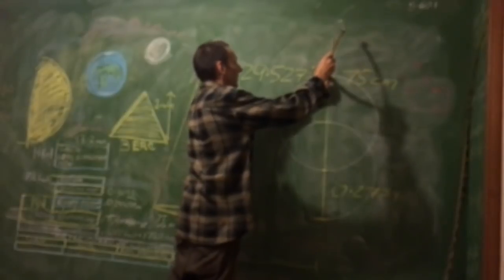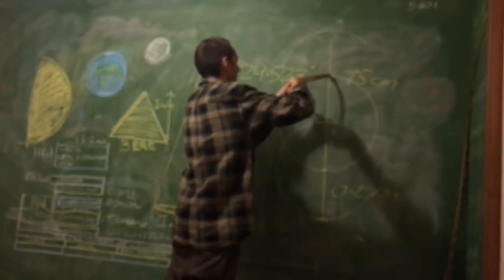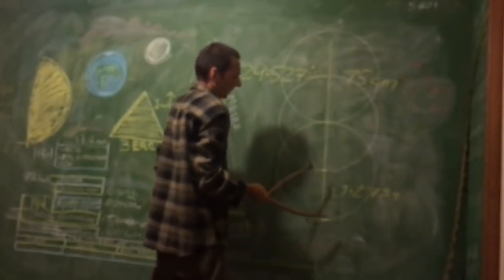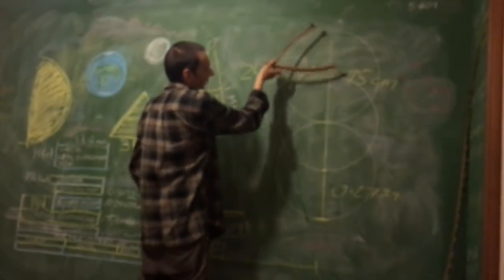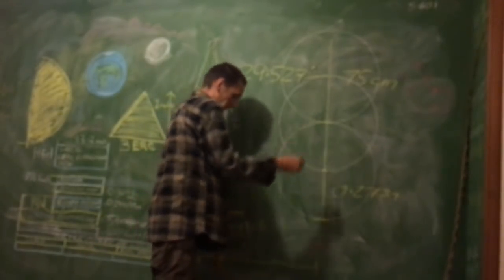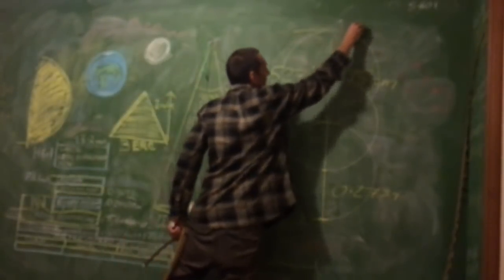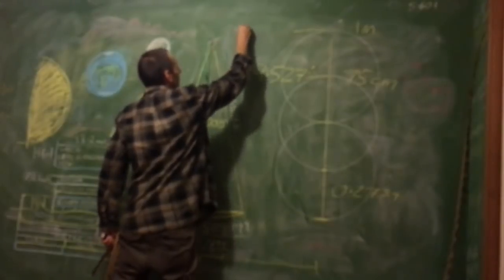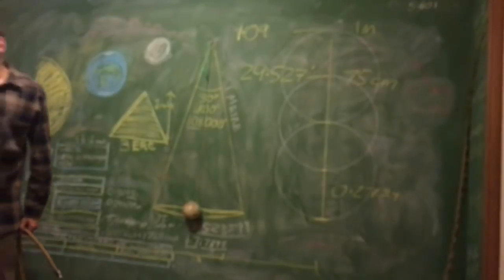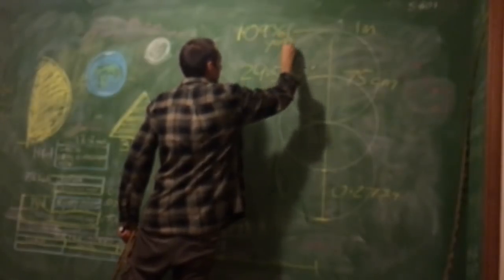Alright, so now we do a double vesica. So 25, 25, 25, 25 centimetres. Therefore, this now is 1 metre, which is 1.09361 yards, exact number. Okay, here we have inches.